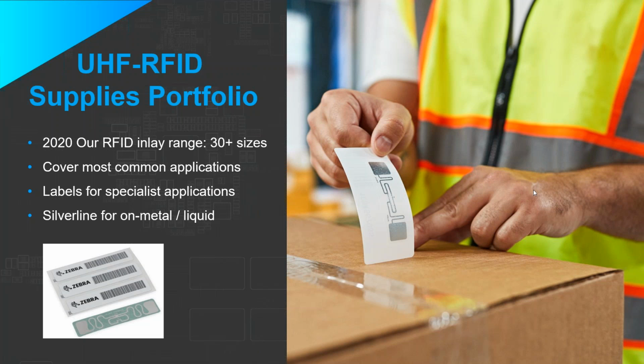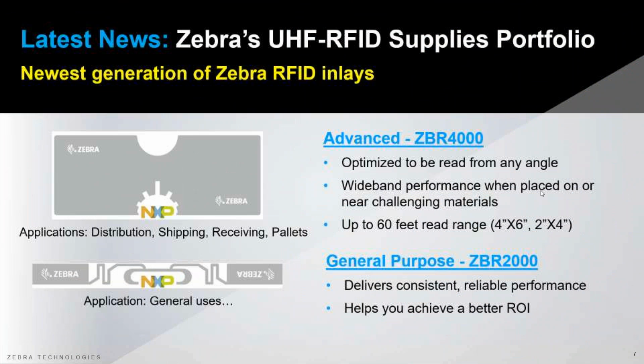Also getting into the specialist tags for warehouses, we have the ZBR 4000, which provides, thanks to its footprint, excellent read capability from many different angles, and under optimal conditions we have been able to get 60-foot read performance. So this is exceptional. It's something that wasn't really available 5 years ago in RFID. So you can start imagining how the use cases start getting more and more. So that's it on the labels.